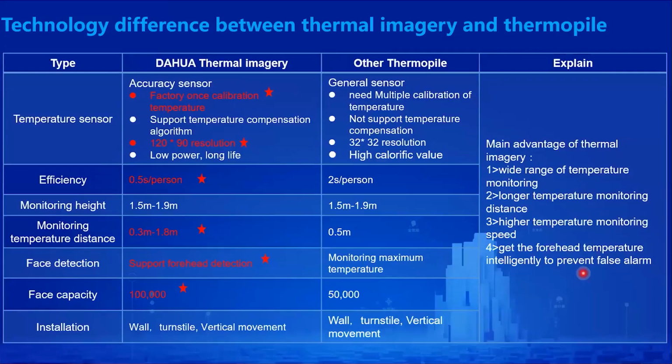And the monitoring temperature distance is between 0.3 and 1.8 meters. If you are using other thermopile, it is 0.5 meter. Face detection supports forehead detection. Face capacity is 100,000, while other thermopile is 50,000. Our installation is wall or turnstile, vertical movement, the same as thermopile. Here I explain the main advantages of thermal imagery for us: a wide range of temperature monitoring, longer temperature monitoring distance, and higher temperature monitoring speed.